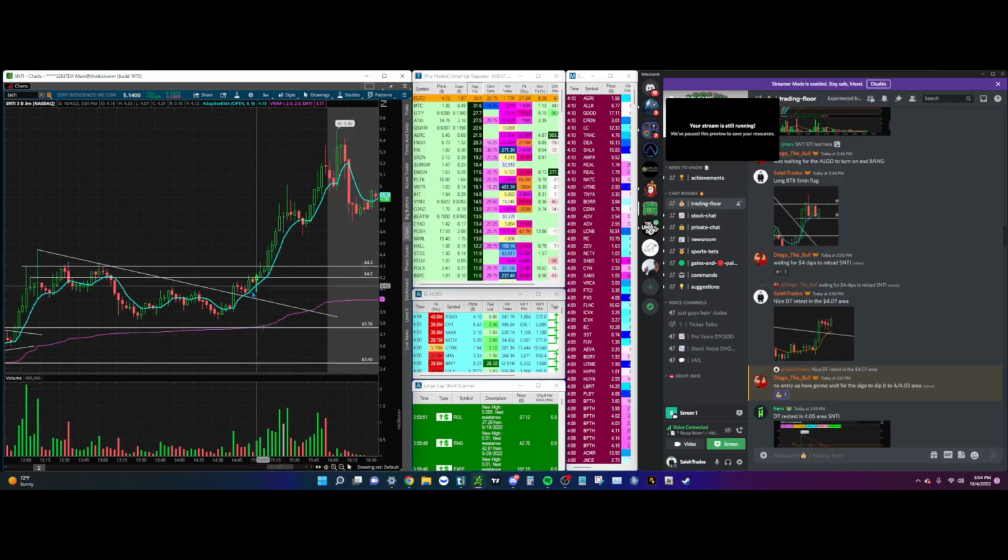So looking at it now, I should have waited a little. I shouldn't have started scaling out so quickly because, my last piece, I'm trying to see what I got filled out. My last piece got filled at 454, so that was right up here. Realistically, looking at the volume now, I had no reason to sell.